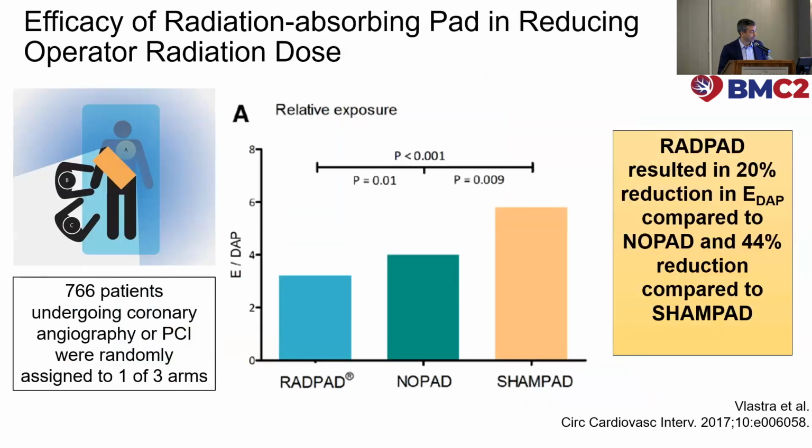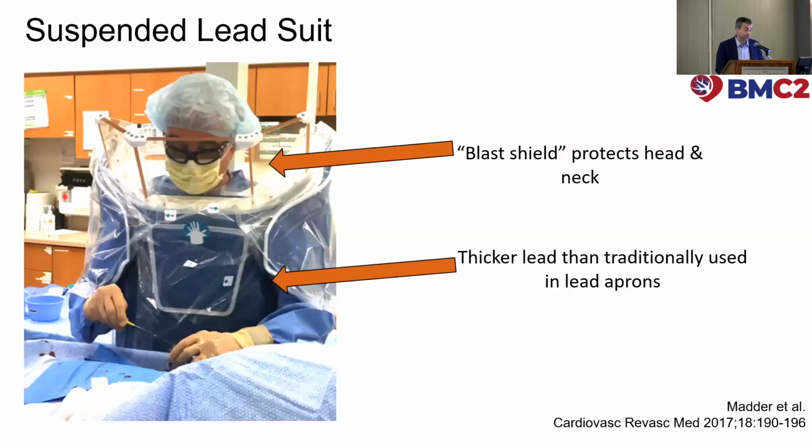The radiation absorbing pad has been studied in a randomized controlled trial compared to a sham pad and no pad, and shown to significantly reduce doses: 20% compared to no pad, and 44% compared to sham pad. This is something else that you could consider using. This does add expense per case, but there are some ways around that, and I'd be happy to share some practices if this interests anybody.